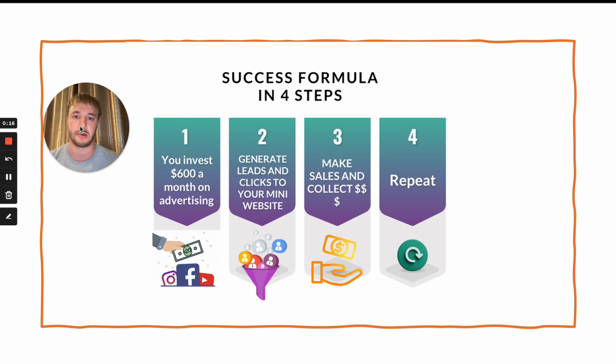As you can see over here, right? First of all, you have to invest in some sort of advertising. So let it be YouTube ads, Facebook ads, in this case Google Ads, and I'm going to explain to you later why Google Ads, right? So for example, you invest $600, let's say a month, on advertising, right?